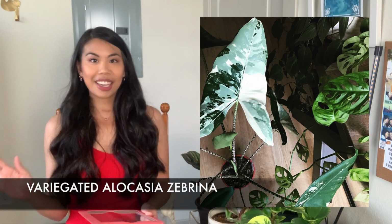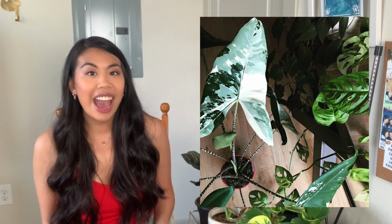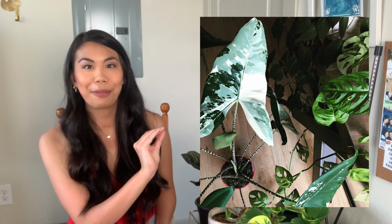Now, taking it a step further is a variegated Alocasia Zebrina. And guys, it just keeps getting better and better, let me tell you. I have not found a variegated Zebrina online yet. I hope it pops up because I really want this plant. This is like the meat of a plant, I feel like, because I love variegation, I love patterns, I love aroids, and this is amazing.